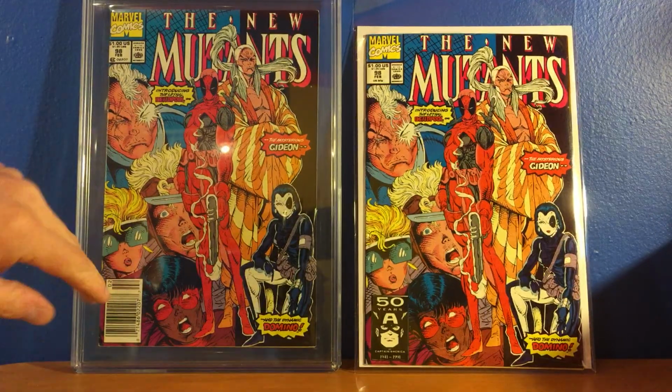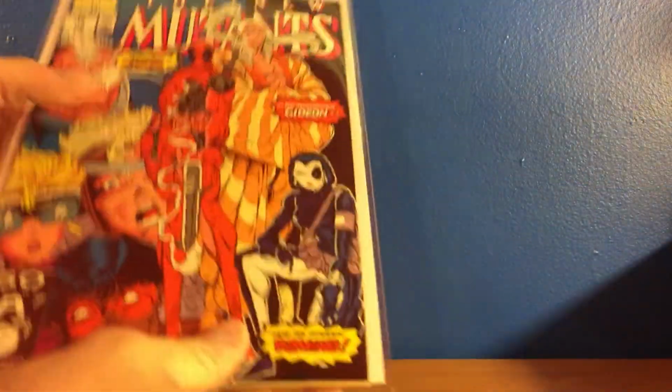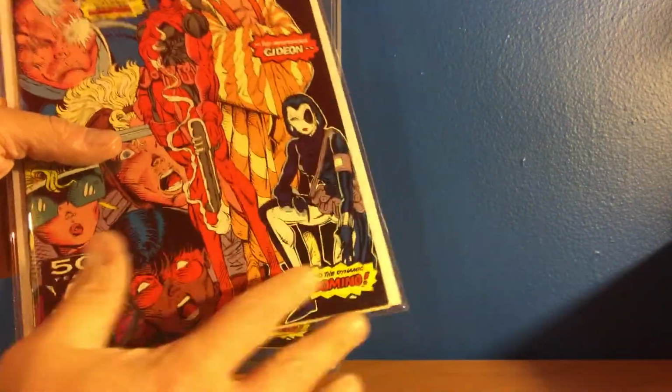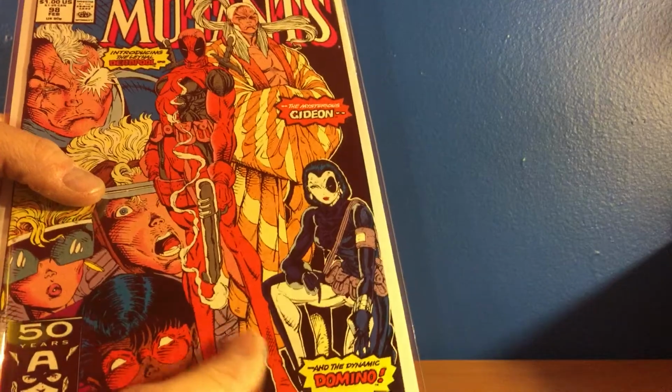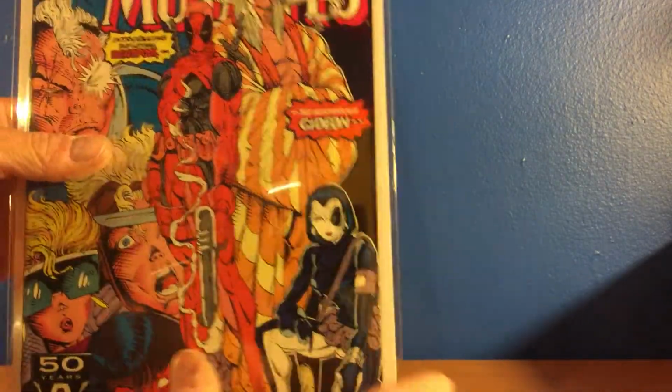But I got my newsstand here. But anyways, this one here, I wish I could press it. I mean, that's really all it needs. That's all. But it's in really nice shape otherwise. Alright, what else did I get?